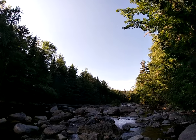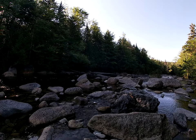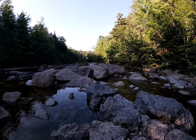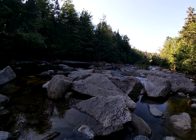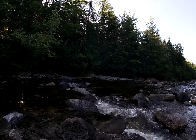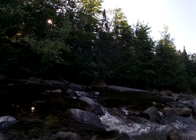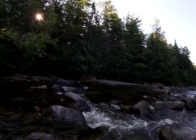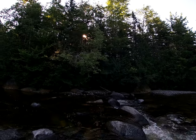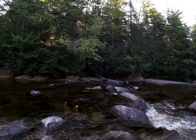Alright, gonna do a little rock hopping here before I can get across this, maybe all the way right down here. I get lucky. Yeah, that's a little risky right there. I think I'm going to try to cross right there. I'm going to slip on this rock. I'm going to go for a swim.